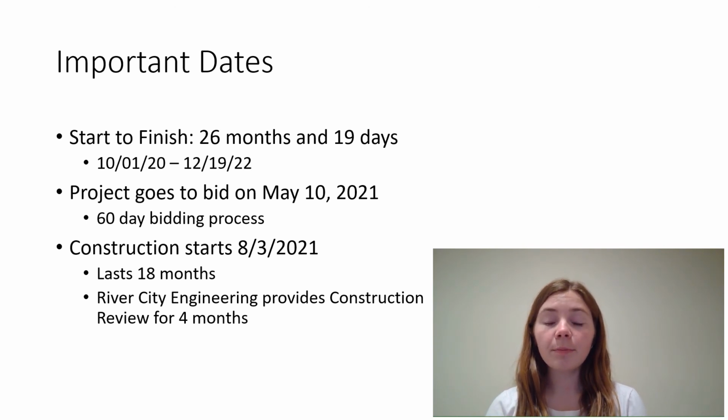The construction for this project is anticipated to take 18 months. For this reason, the project takes up to 26 months. This construction is anticipated to start on the 3rd of August in 2021. It is also important to note that River City Engineering will be providing 4 months of construction review over the portions of this project that we designed.